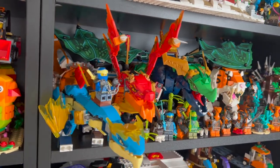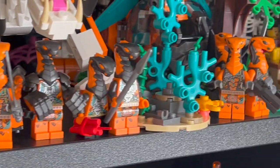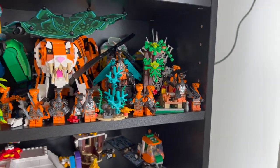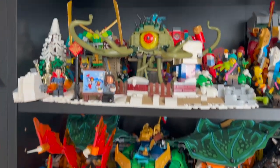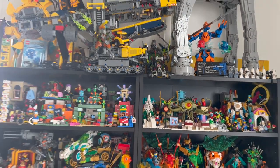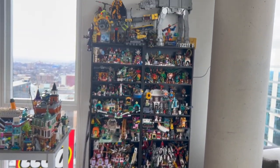And then moving upwards, we have this shelf dedicated to animals, specifically the Ninjago dragons and Ninjago minifigures, plus the Creator Expert Majestic Tiger and a couple of random City sets and Monkey Kid sets thrown around as well. So yeah, that's everything I have to bring home on this pair of shelves here, but that's not all.